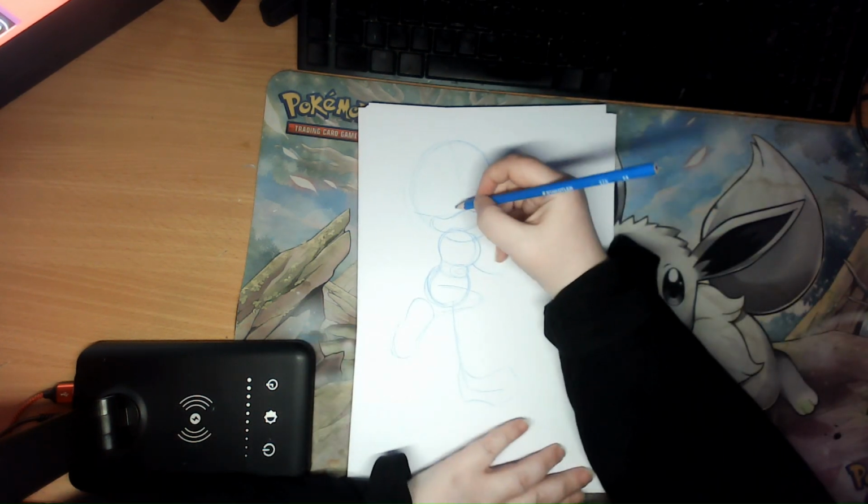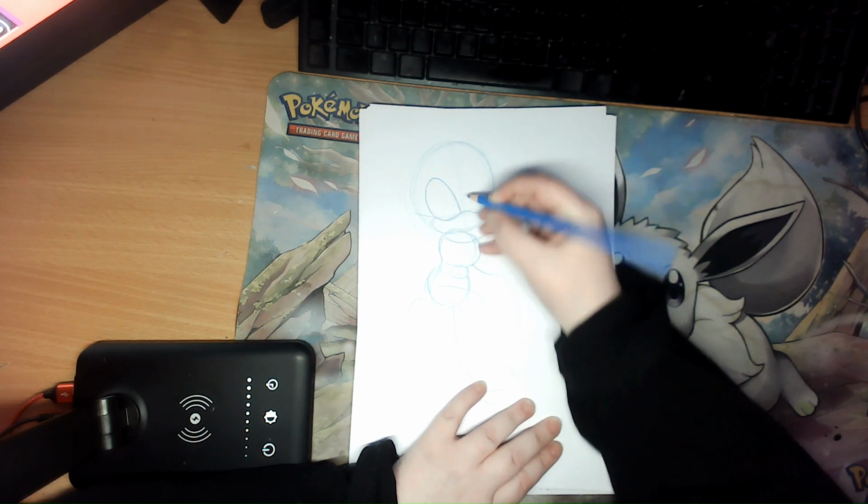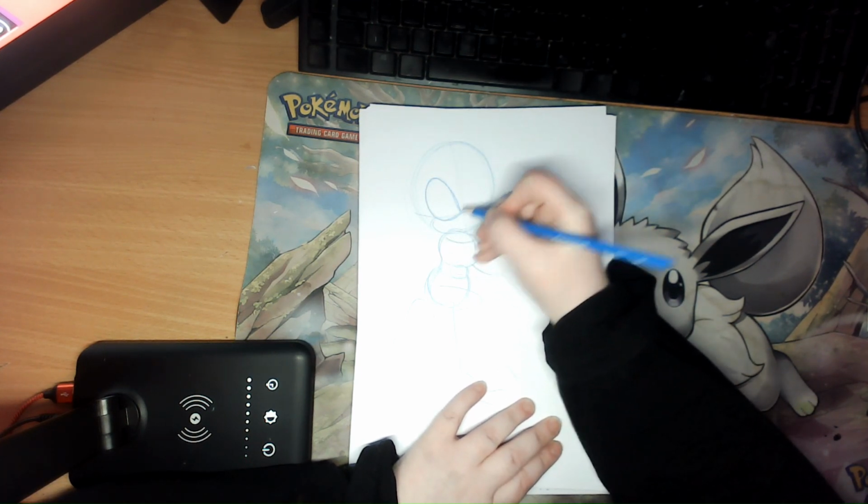Once you've drawn the muzzle, draw the eyes. That's what I always do. And again, make sure the eye shape follows the muzzle shape, so it's nice and smooth.